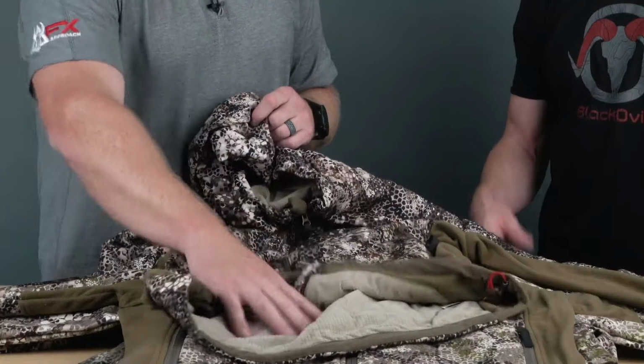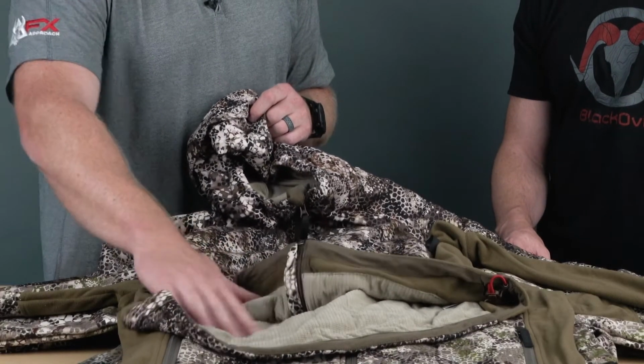Yeah, that was a big focus for us in the Approach FX line, was stealth. I mean, you have to be quiet, especially if you're doing that Midwest whitetail, whether it's tree stand or ground blind. There's nothing more skittish than a white-tailed deer, so we really focused on that. We found all new fabrics, new fleeces, new ways of construction that were going to be super quiet, and we feel like we really pulled that off with this line. And like you said, even the liners are super quiet, super soft materials.